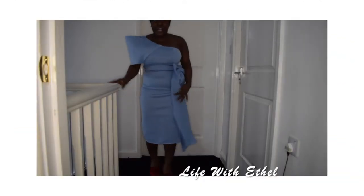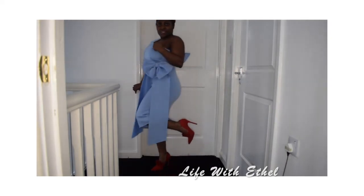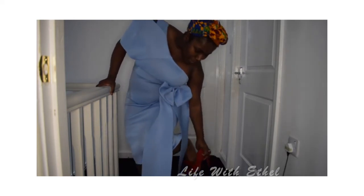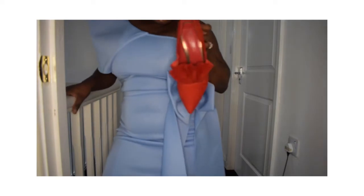I'm wearing this with the red shoes. I don't know if you can see that. Let me just lift my shoes. Let me get closer, maybe. Can you see my shoes? I'll have to remove one pair so you can see it. I'm wearing this beautiful dress with this shoe.